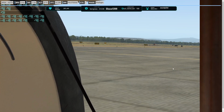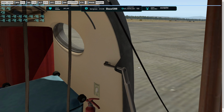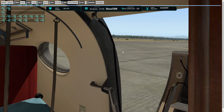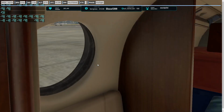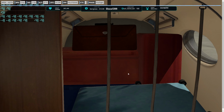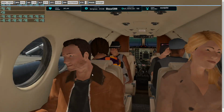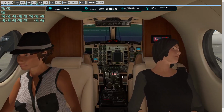Which edition of MSFS did you get? Whatever the cheapest one is, like the standard, I guess. I can't remember the exact name, but I only got the cheapest one, just because I didn't care about the added airplanes that you get with it, because it's not my main sim. I only got it really for the CRJ, and the CRJ with the current version is still a little bit broke, or a lot broke actually, as I found out yesterday.